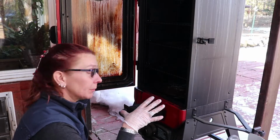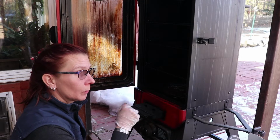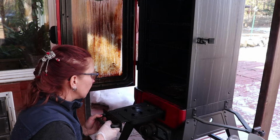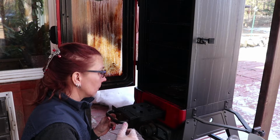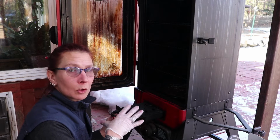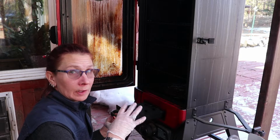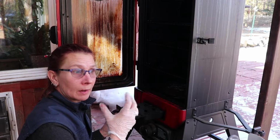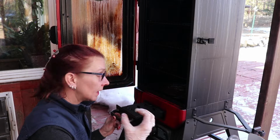So the first step to smoking your cheese is you're going to want to get your smoker going. My tray is full of just barbecue pellets for like a Traeger grill when I'm cold smoking, because I'm going to keep this hopefully below 100, just because I don't want to heat the cheese up. I just want it to get the smoke flavor.